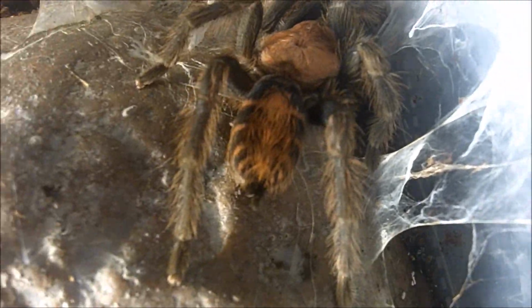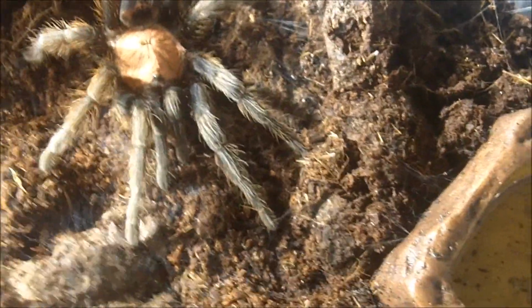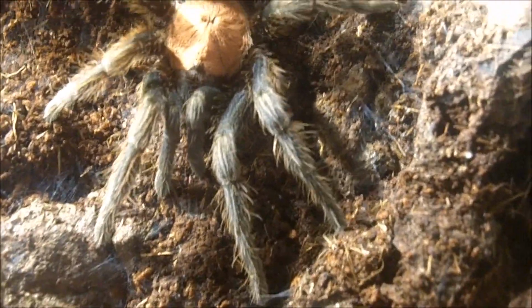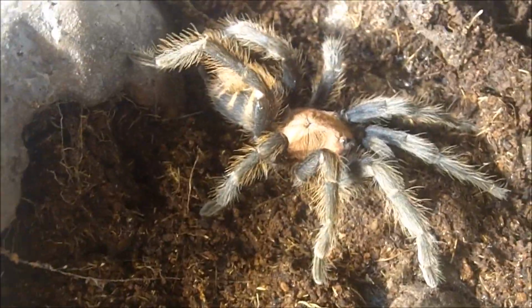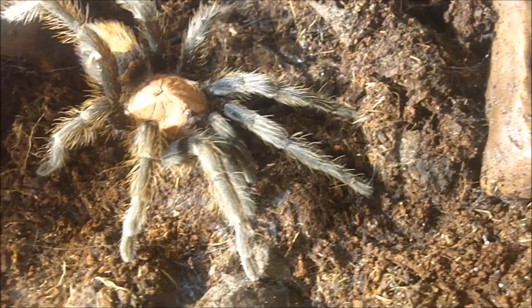Up next is a female Davus pentaloris, formerly Cyclosternum fasciatum, which is the Costa Rican tiger rump. This is about a 3.5-inch female. Named this one Stella. Very nervous in temperament, but a really good eater.